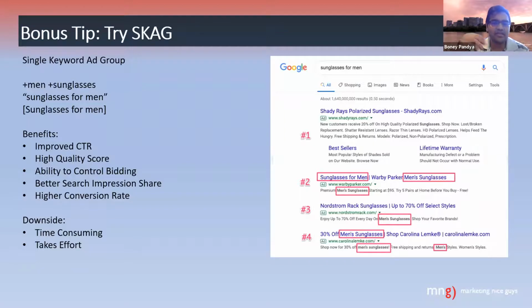What that helps with is a better click-through rate and a higher quality score. Single keyword ad groups tend to have a quality score of 8, 9, 10, which is the best you can get. You can control the bidding. Instead of not knowing how much the keyword is costing, you can control the bidding, and you know exactly what the cost per click is for that keyword. You can calculate your return on ad spend, set a daily limit, and have more control over the bidding rather than Google deciding the bidding for you.